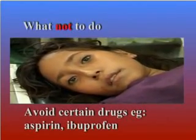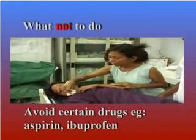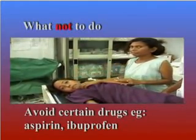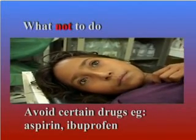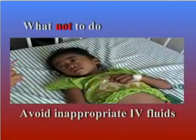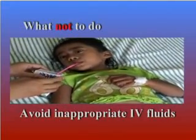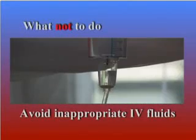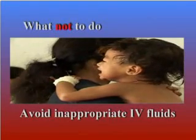Avoid certain drugs, for example aspirin or non-steroidal anti-inflammatory drugs such as ibuprofen, which in this child led to bleeding. Avoid inappropriate intravenous fluids. Always use oral fluids if the child is able to drink. In dengue hemorrhagic fever, if intravenous fluids are given when not necessary or too quickly, the extra fluid can pour out of the leaky capillaries into the tissues.